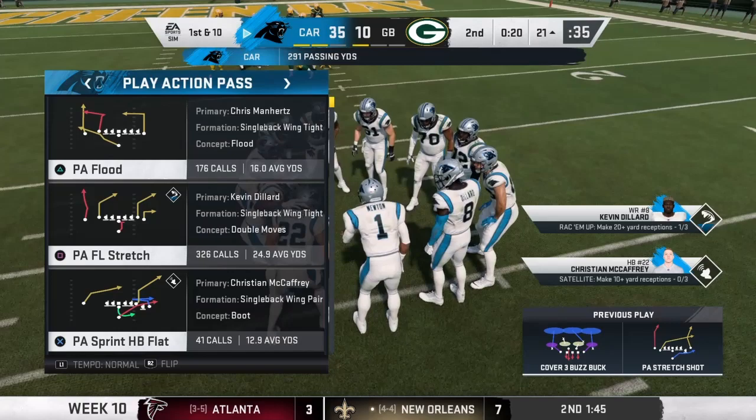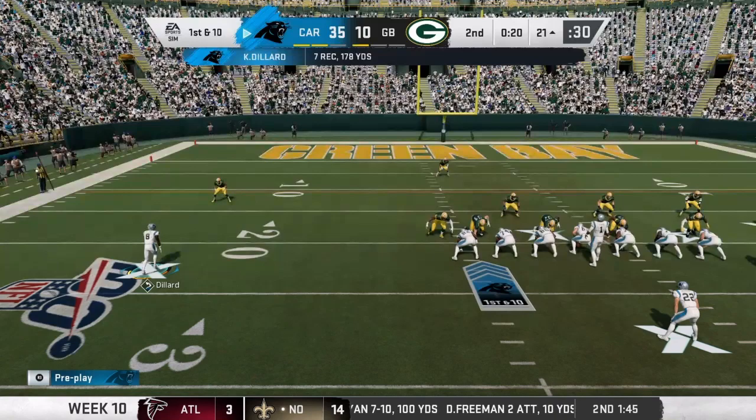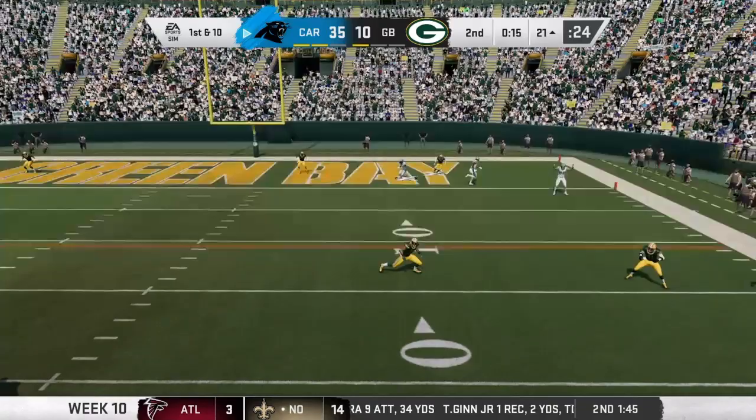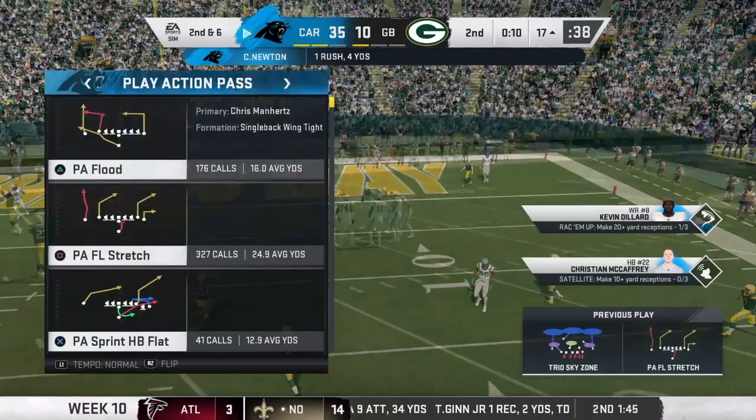So barely time to catch our breath. Here's first and 10 just outside the red zone. They fake the give. Newton. He's going to take off with it. He'll wind up getting right about 4 there on the scramble, and it's second down.